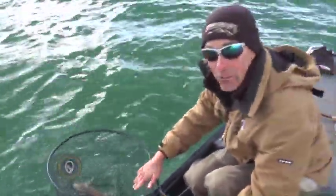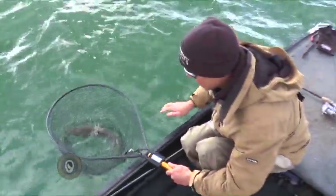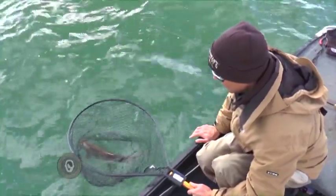Now, I love these Fishful Conservation Series nets, all the Conservation Series with a flat bottom, so it's not binding the fish up. He can swim around in there. And that is a beautiful brown.